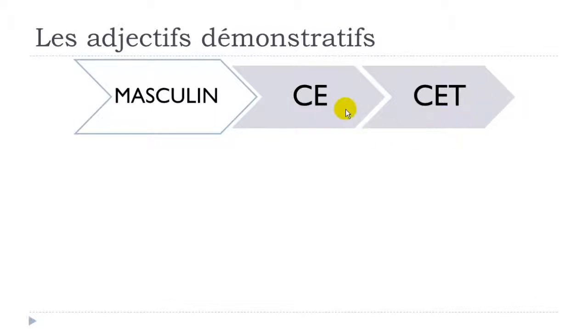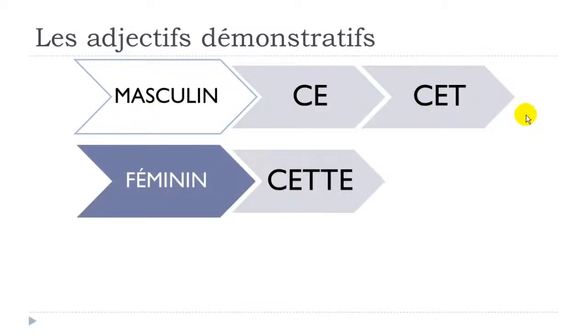So as usual in French, remember, it can be tricky if an adjective like that, or it could be an article, is ending with a vowel, just because for some words starting with a vowel or with H plus a vowel, we will have to modify it. And that's the reason why here we've got cet. But it's still the masculine form, ce, cet. For the feminine, it will be cette.